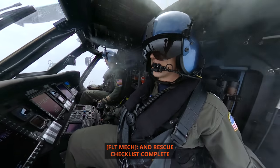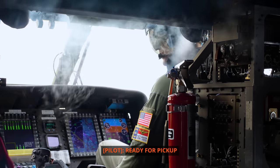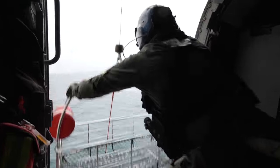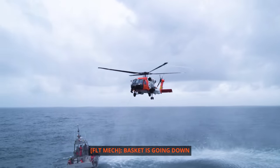Calling for basket and rescue checklist complete, ready for one basket recovery of survivor. Ready for pickup. All right, roger, with a target at 2 o'clock, begin the hoist. Roger, basket's going out the door. Basket's outside the aircraft, basket's going down.